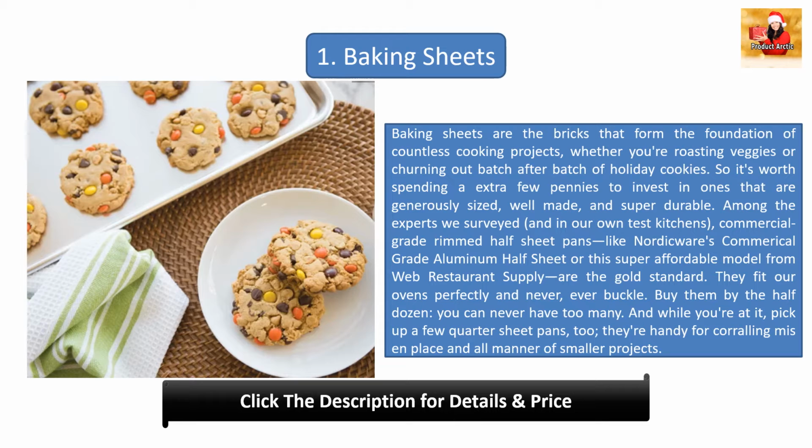And while you're at it, pick up a few quarter-sheet pans, too. They're handy for corralling mise en place and all manner of smaller projects.